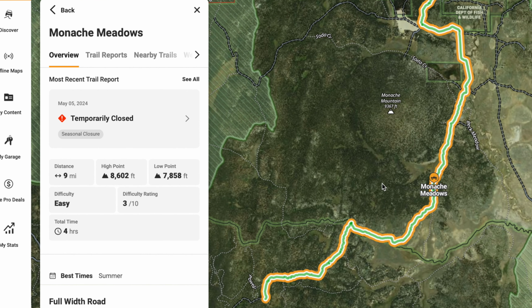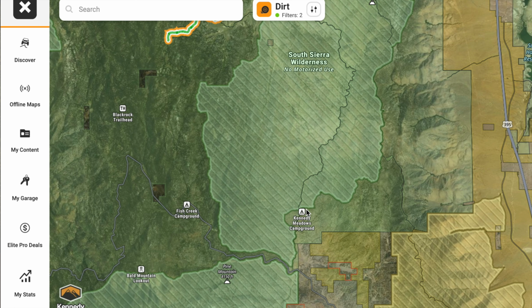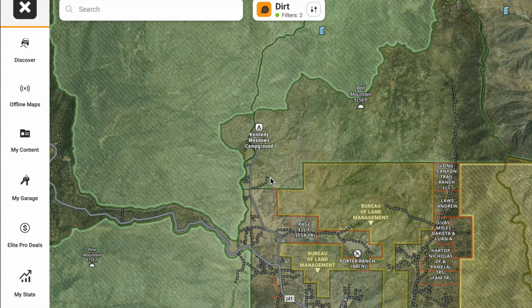Well, it just so happened that I did this in January and the snow gates were closed. I easily was able to divert my mission down the road to something called Kennedy Meadows. And Kennedy Meadows had a campground. So I found my trail of where I wanted to go, and then I found Kennedy Meadows campground.